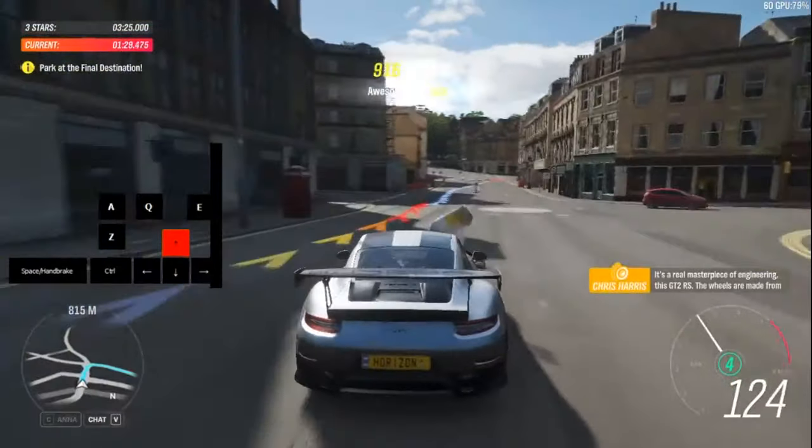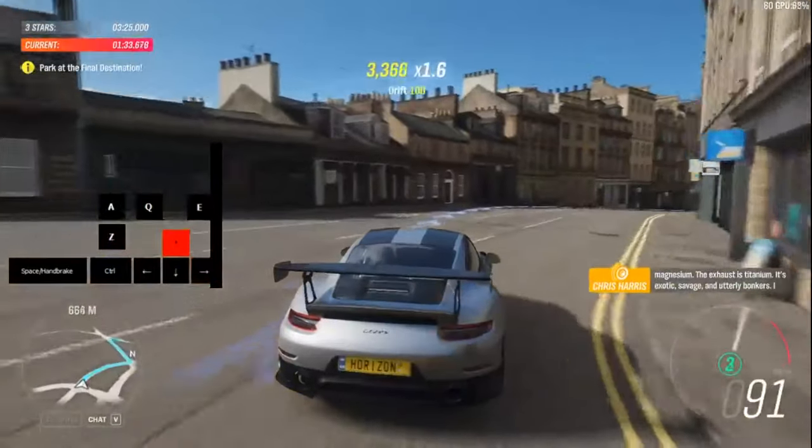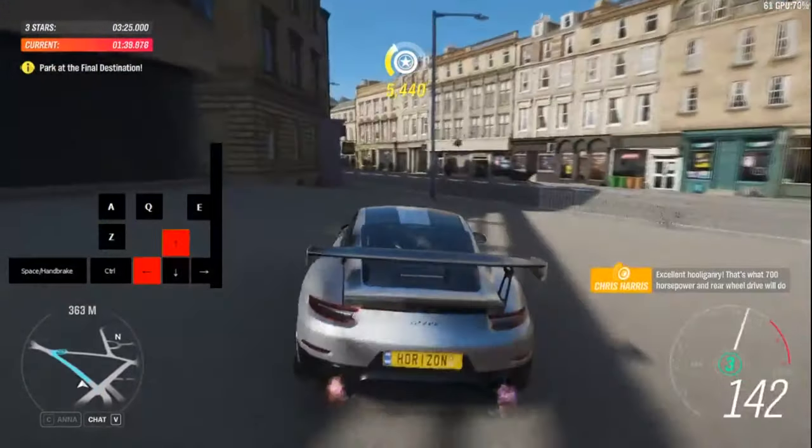Roundabout, take the second exit. It's a real masterpiece of engineering, this GT2 RS. The wheels are made from magnesium, the exhaust is titanium. It's exotic, savage and utterly bonkers. I love it! Excellent hooliganry.